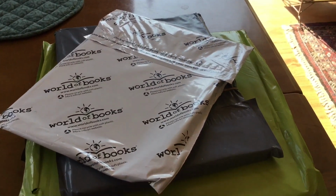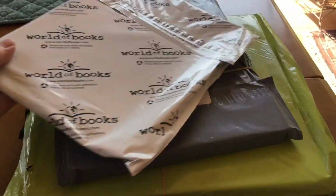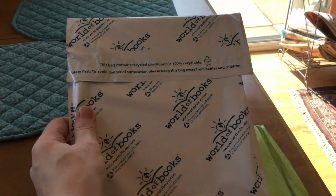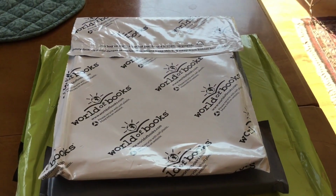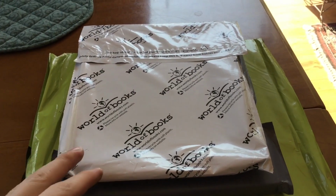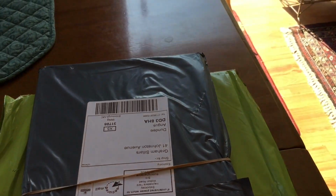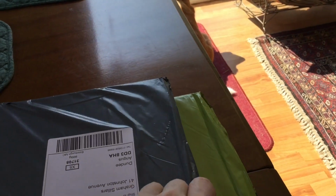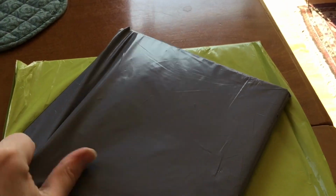So I'm just back from the doorbell, and the postie has come back again with more books. I have 3 more books. I'm so excited. This one has Duncan's name on it, my husband, but it's World of Books. So I'm not going to open that one just now because I don't know if it's like a secret present or a gift or something. So I'll pop that aside. I don't want to spoil any surprises he might have for me. So you can see my address. I'm going to rip into this one.